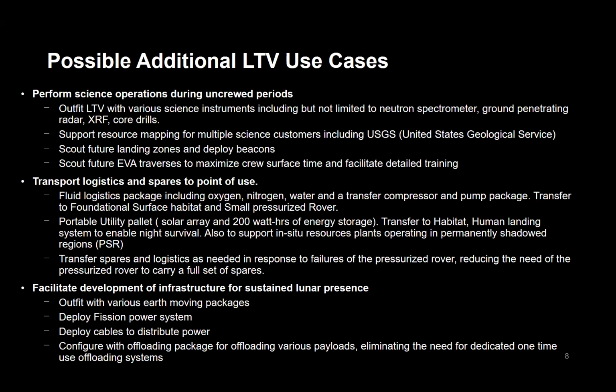So picture you're an EVA crew member going up to the moon. Instead of just looking at remote sensing pictures, you're going to see the real video of the rover on the track that you're going to take. And that's going to make the training and the efficiency of those traverses much better. That doesn't preclude the crew from deviating from that using their scientific judgment.